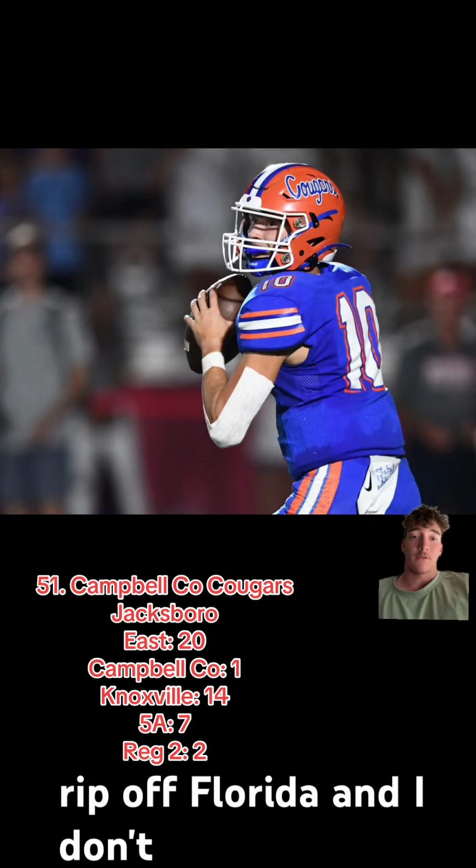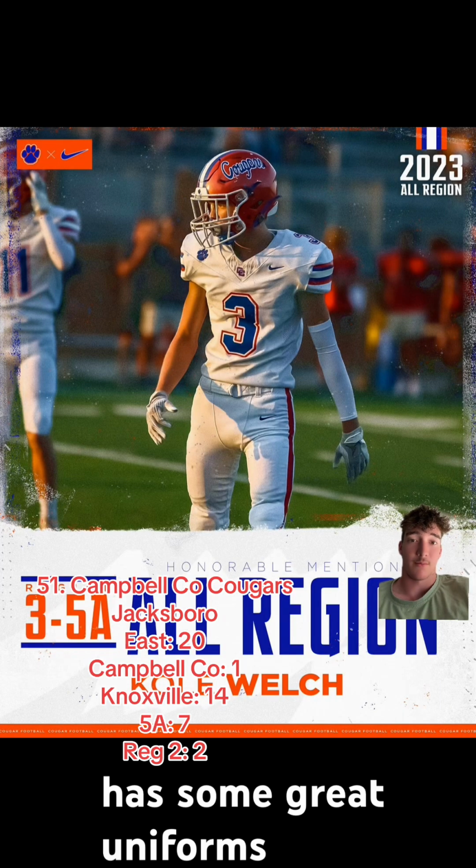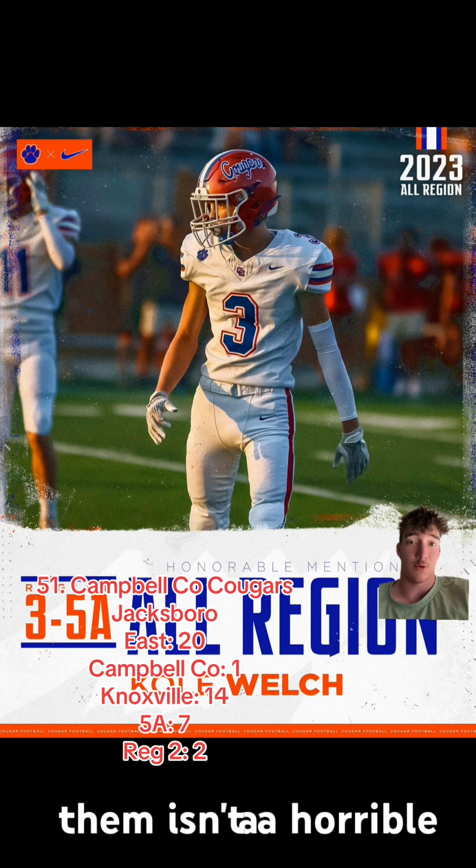They basically rip off Florida, and I don't really have a problem with it. I think it looks good. Obviously, Florida has some great uniforms, and so copying them isn't a horrible idea.